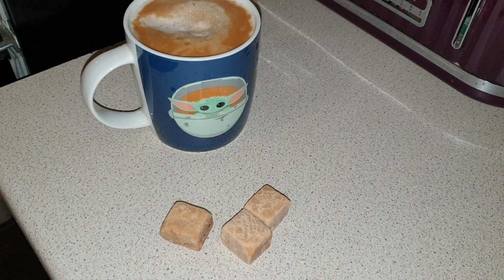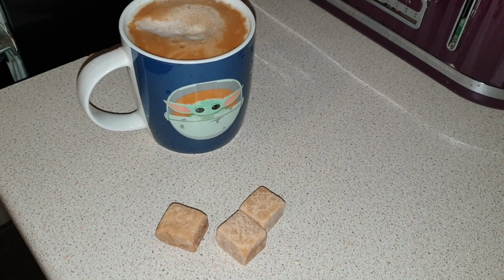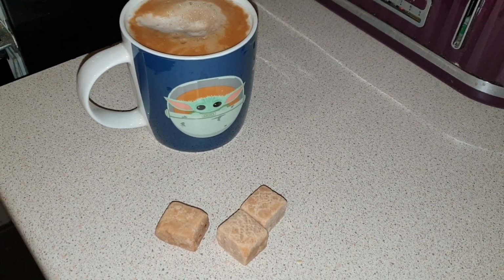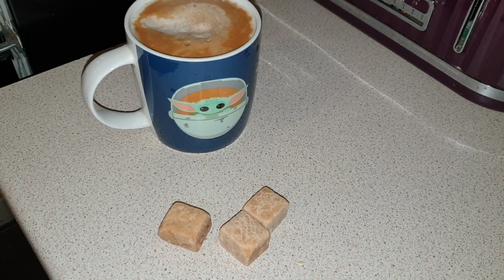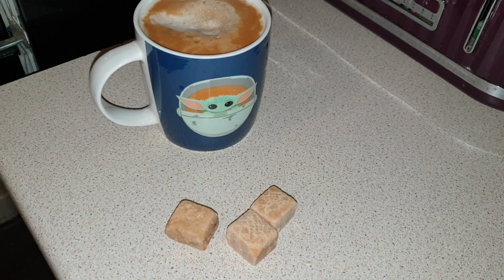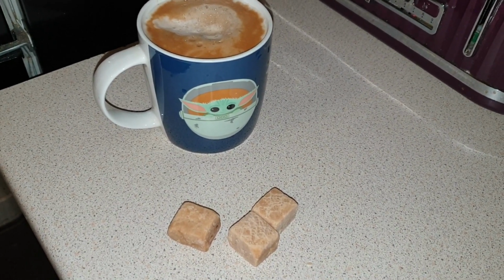Tonight for snacks I'm just having 3 pieces of the gingerbread fudge, which is 134 calories. I'm just fancying something sweet, which I normally do at that time of the month. So that brings my total calories for today to 1,177, leaving me with 23 left over.